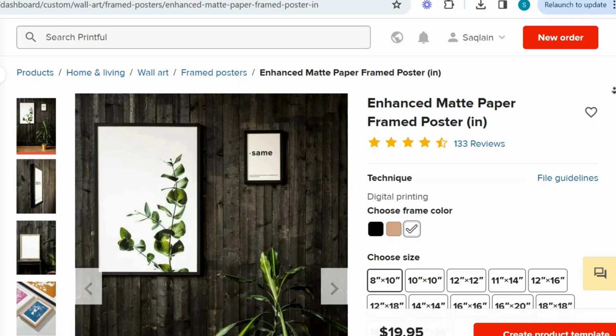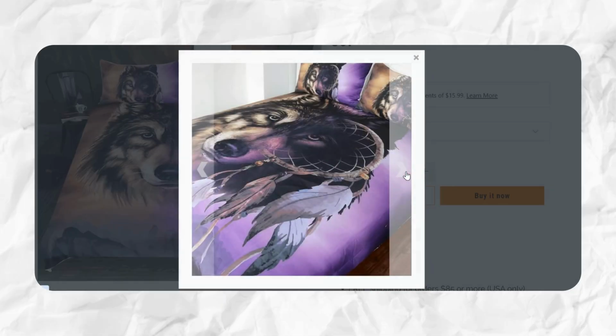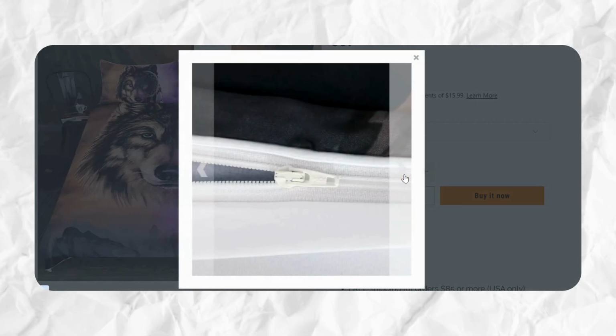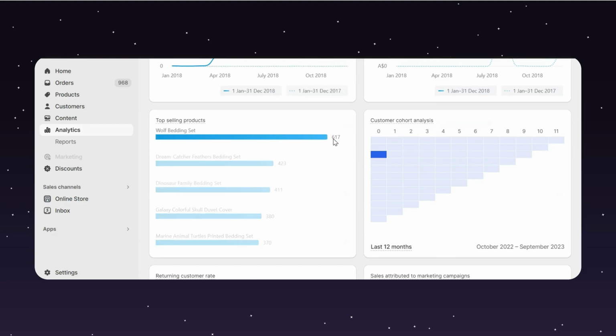You can choose t-shirts, mugs, stickers, and these are very popular nowadays, but I chose wall frames to sell on my store. The reason for choosing that product is very special. Back in 2018, when I started my first store, my product range was related to animal bedding designs. These kinds of products are very popular among the audience I already had on my email list.